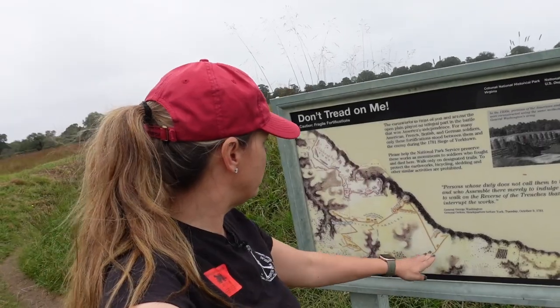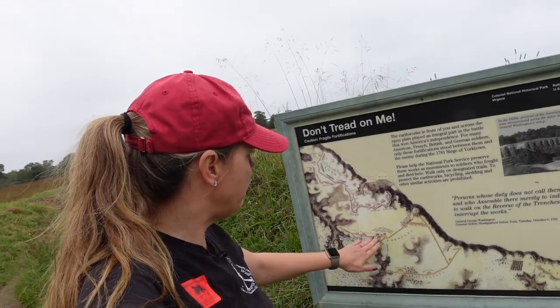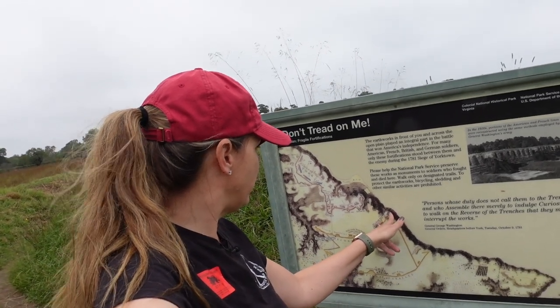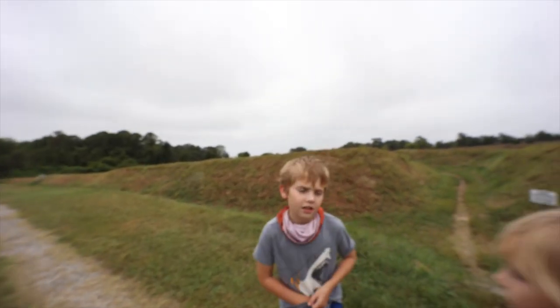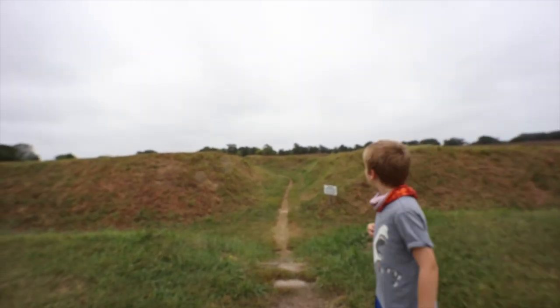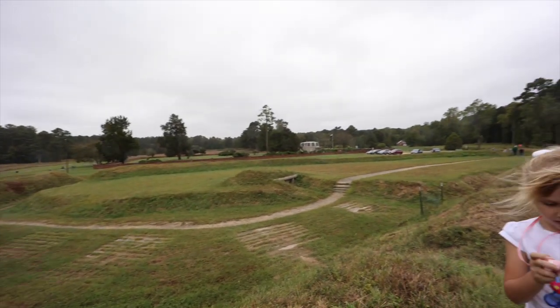So here's the first parallel that they're digging in, and here is the second. The French are making this, and then this is when they're going to take these two British redoubts right over here. This is what's going to seal the fate of the Battle of Yorktown. This siege area is much like the first one, with digging in the trenches for cannon fire. You have these two lines here. They ask that you stay on the path to preserve the earthworks.